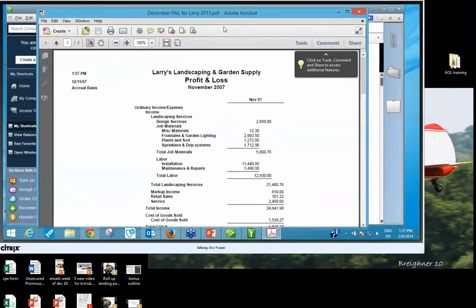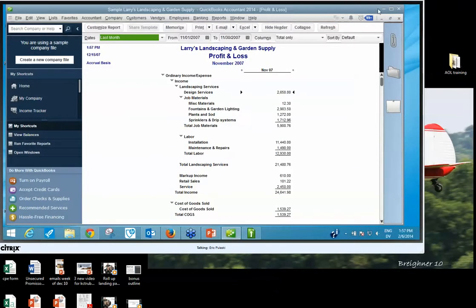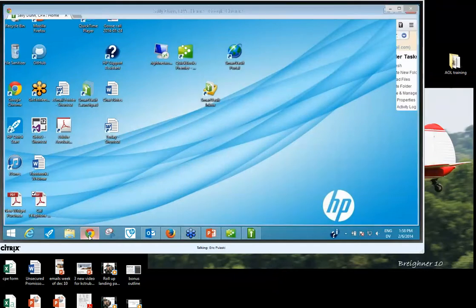So here is the PDF file that we just created. And it seems like we're just working in Windows, we're just saving the file, but that actually is in SmartVault, that we'll actually go take a look at in just a second. So I'm going to close down QuickBooks for now, and let's go take a look inside the SmartVault portal.